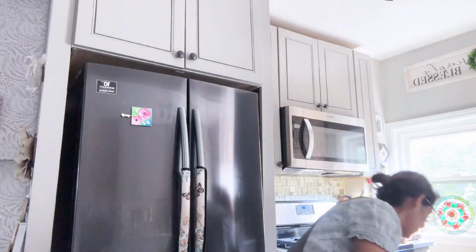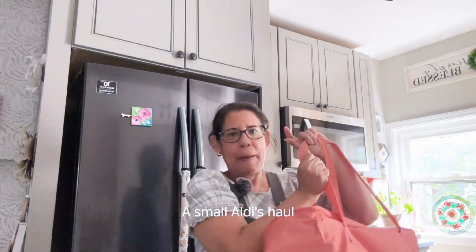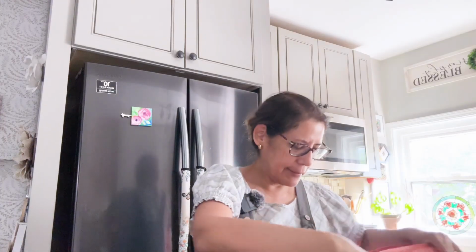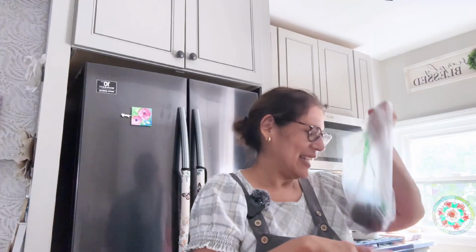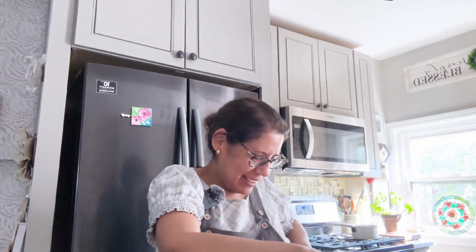So I ended up going to Aldi because I needed to replenish a few things here. And let's see, let's start. I got asparagus, tofu, lemons, cilantro, green peppers, just about time, right? And avocados, they are ripe and ready to eat. What else I got?